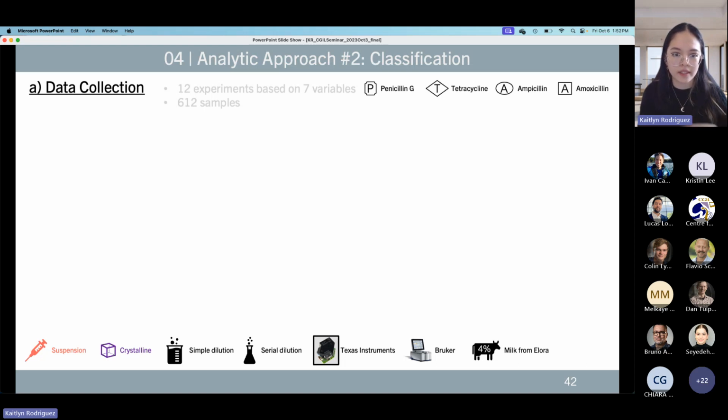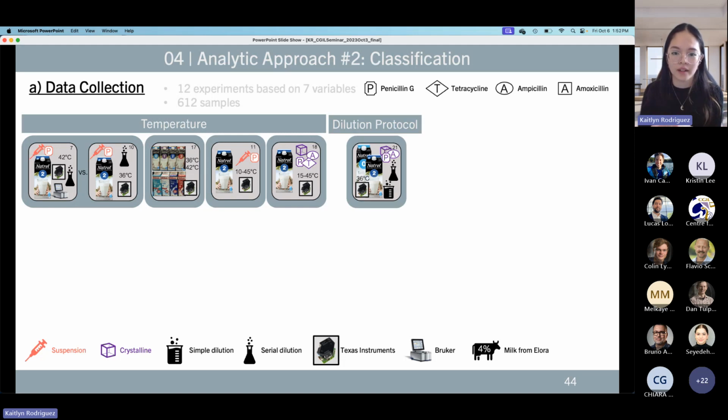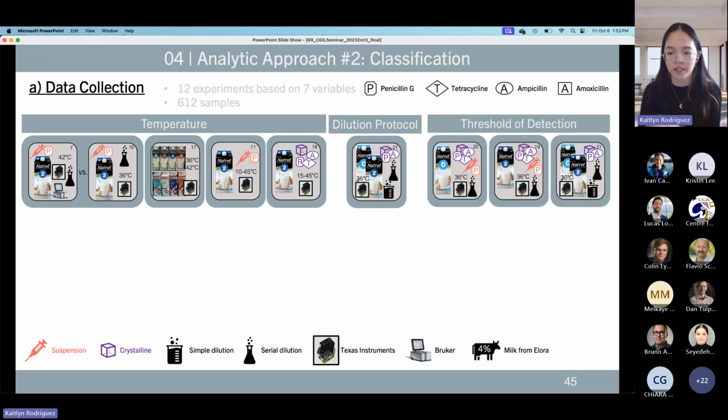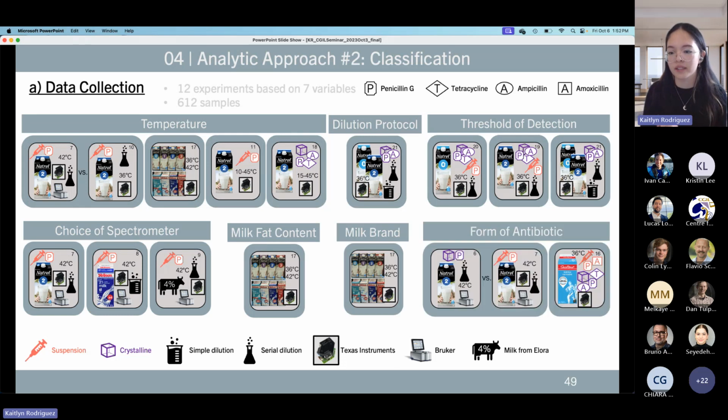Going step by step, our first variable of interest involves sample temperature. We have 5 experiments represented here. We have dilution protocol, threshold of detection, which came up in the last section, choice of spectrometer, fat content, milk brand, and the form of the antibiotic. What's important to note is that some experiments, like this one here, are relevant to various different topics, but overall, this is a collective of 12 unique experiments.